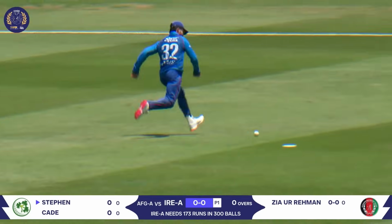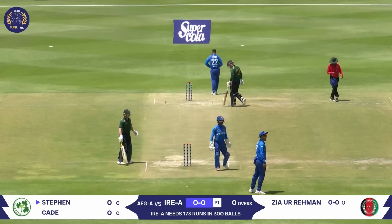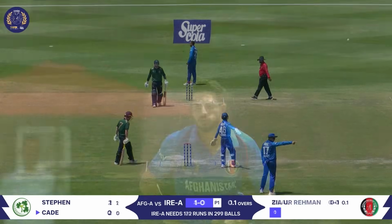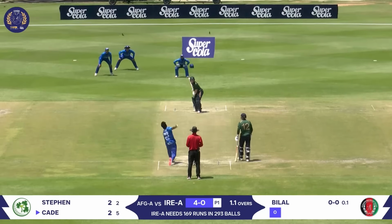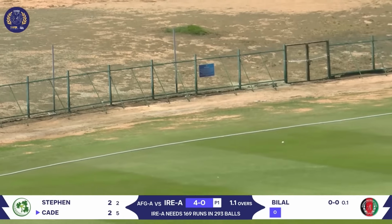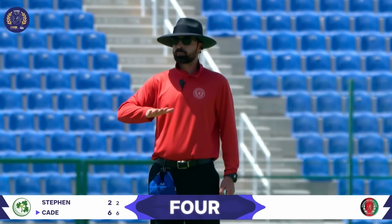And a quick single. And Stephen opens his account as Shoaib Ahmed joins me in the commentary box. Thank you, Ahmed. Interesting, this next. You need to be attacking in your approach and mindset. Full and wide and hammered. That's gone and reached the ropes in no time. First boundary for Island Wolves.